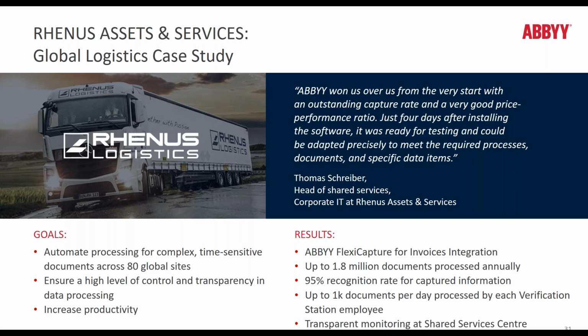So you've got that scalability, both in terms of what you can do with NX Manager, being able to operate a number of scanners across an organization or across different operations inside of an organization. You've got the scalability inside of Flexi Capture, and now you've got that connector that is linking that together and making that end-to-end transformation possible.